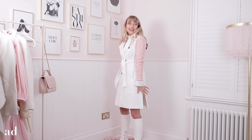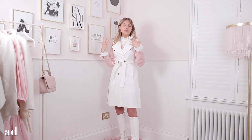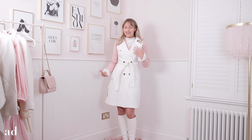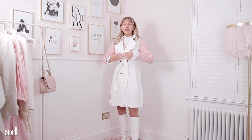I absolutely love that. I think trench coats are obviously timeless. You can wear them in spring, summer, autumn, winter, and they always look good, but the little sleeveless vibe is such a fun look. It's just a little bit different, and it does feel more spring-like.